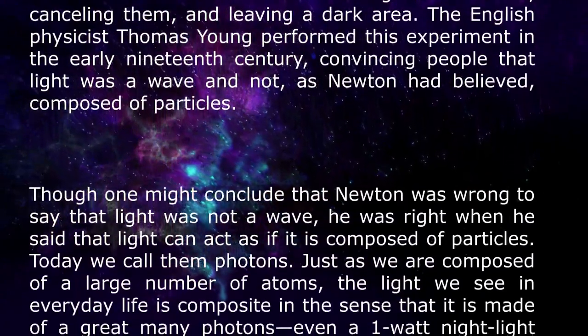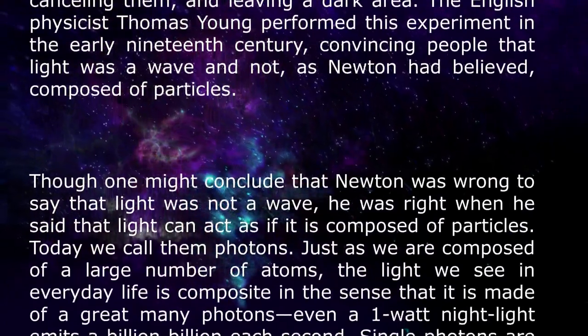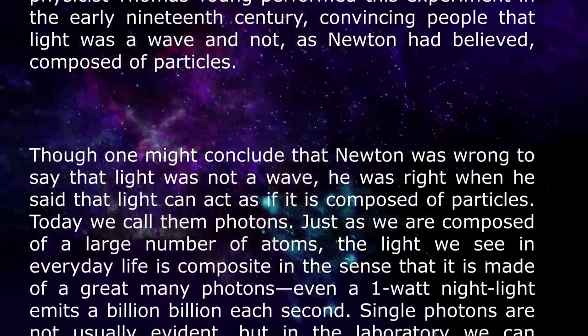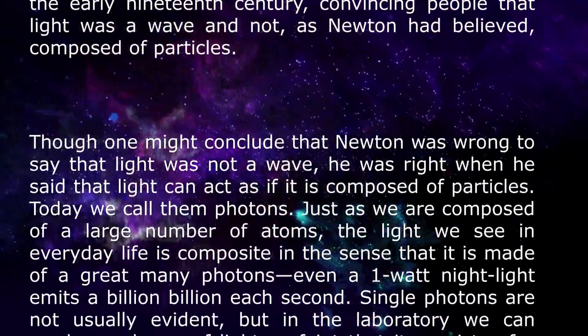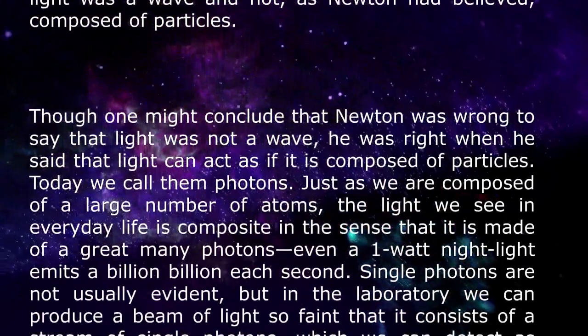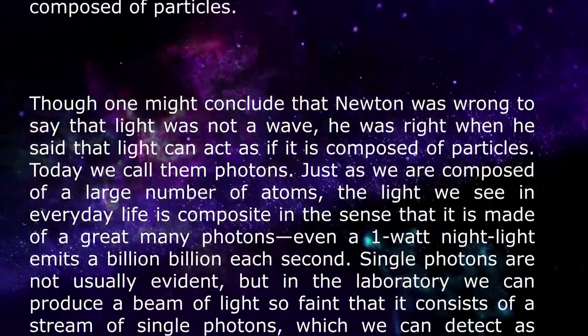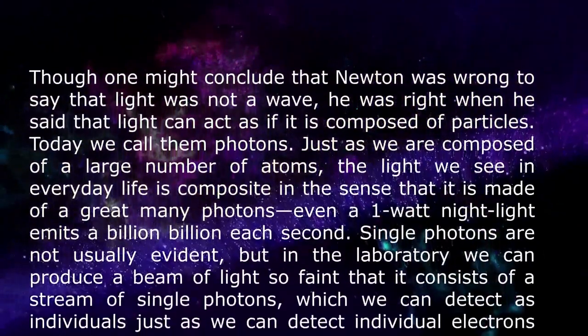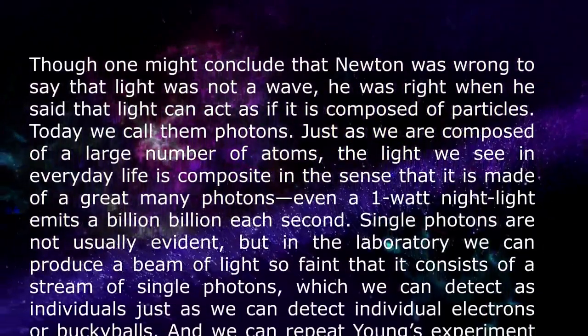Though one might conclude that Newton was wrong to say that light was not a wave, he was right when he said that light can act as if it is composed of particles. Today we call them photons. Just as we are composed of a large number of atoms, the light we see in everyday life is composite in the sense that it is made of a great many photons.